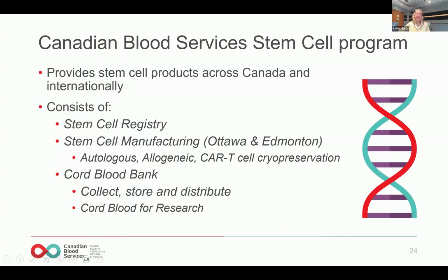So in the Canadian Blood Services Stem Cell Program, we provide stem cell products. We don't provide the products, I should clarify. We actually provide donors across Canada and internationally. And so our Canadian recipients will often need to rely on international donors as well as Canadian donors. And likewise, international recipients rely on our Canadian donors as well. So it's a very global program that we run at Canadian Blood Services.